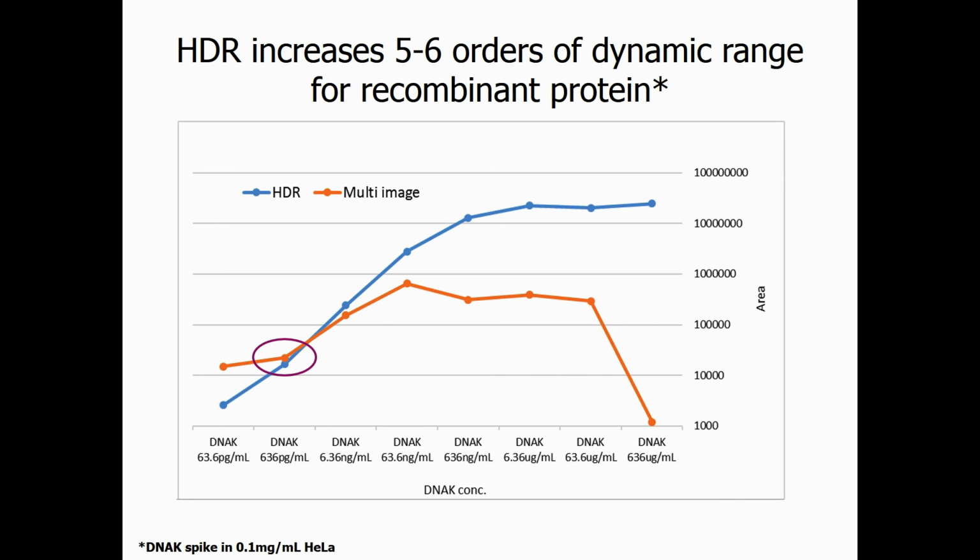If you compare the low and the high end of the titration curve for multi-image analysis, they appear to have very similar signals, which really doesn't make sense. Now with HDR, more protein is more signal.